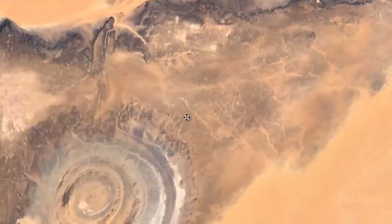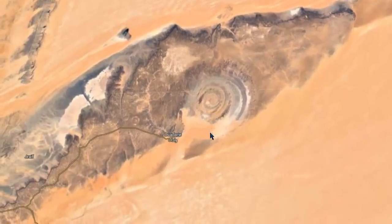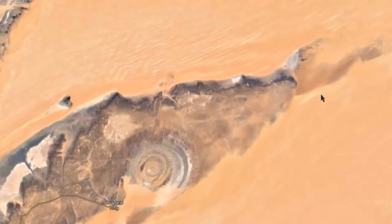and those are right here, and here's the Richat structure. This is all covered by sand. Look for those ancient waterways that are covered by sand right here. There must have been an entry or exit, if it's true that these concentric circles were once rings of land and water connected by canals. Those canals were pretty clear up here. Why wouldn't they connect it? This is a mountain ridge. It's really high.